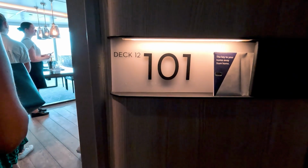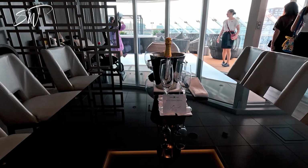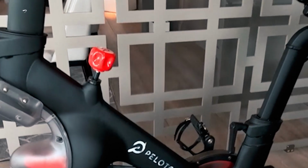Now, another differentiating factor about the iconic suite is the level of service that you get when you're on board. The iconic suite does come with a personal butler service, which is available throughout your stay. There's complimentary premium beverages, and you'll even find a welcome champagne upon arrival, waiting just on the table like this one here. Now the staff did tell me that there are daily treats as well, so what those daily treats are, we'll have to find out. You'll have to get on board and find out yourself.